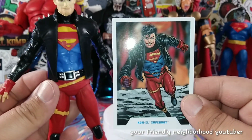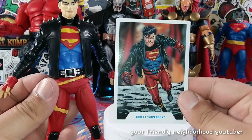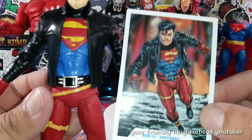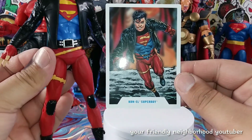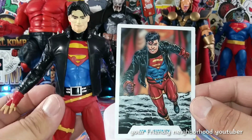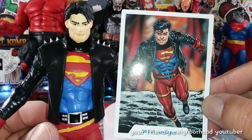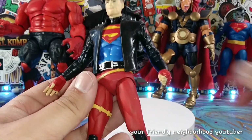And then the overall wardrobe, obviously you can see the differences between the art and the card, or excuse me, the art and the figure. And yeah, I'm not going to go through that. You guys already see everything. So, alright, so let's take a look at the figure.